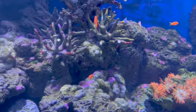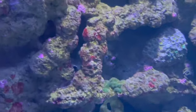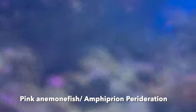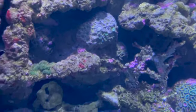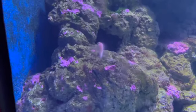And then also we have pink anemone fish. So yes, there are pink Nemos, believe it or not. Pink anemone fish or Amphiprion periduration. So yeah, very, very cool. I'm surprised they don't have any anemones in here to help out the anemone fish, but I don't know what they got going on with these guys.